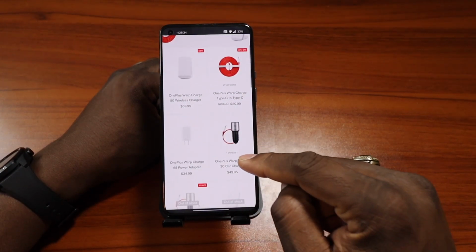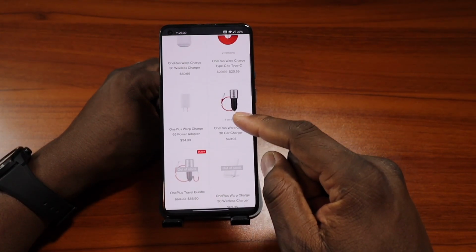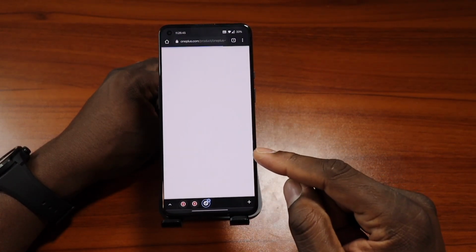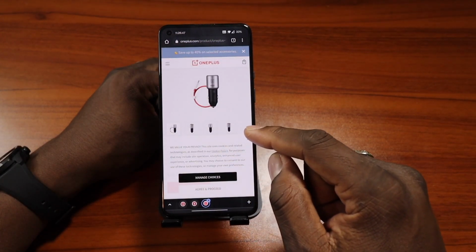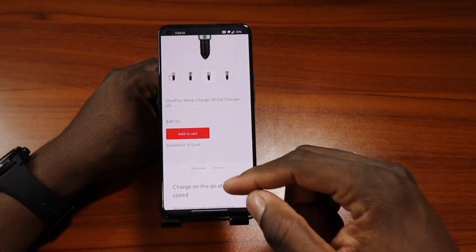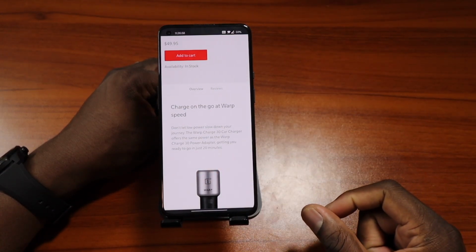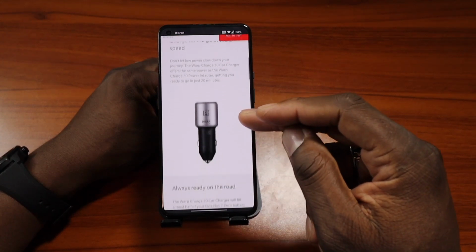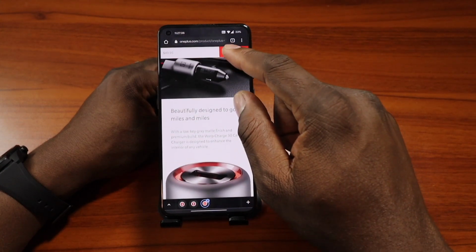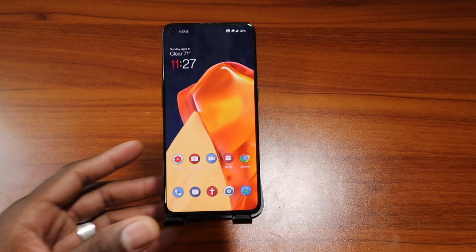So they have the OnePlus warp charger right there. I'm gonna have to order this. The travel bundle, man. A lot of these are sold out. I gotta order this warp charger for the car, because this phone is the truth, man. It's just fast. It says getting you ready in 20 minutes, man. That's ridiculous. It's $50, but I gotta get it, man. Anyway, I'll buy that off camera. But nonetheless, warp charging is the truth.